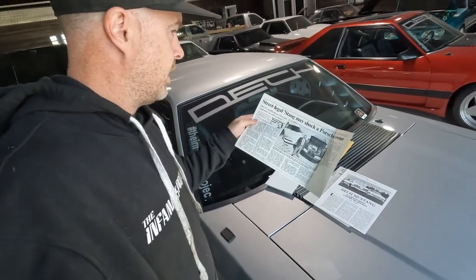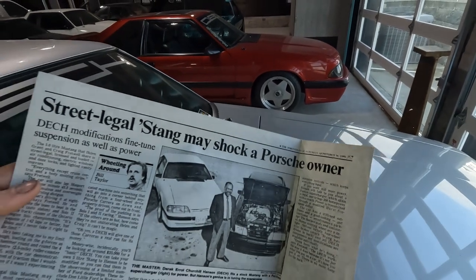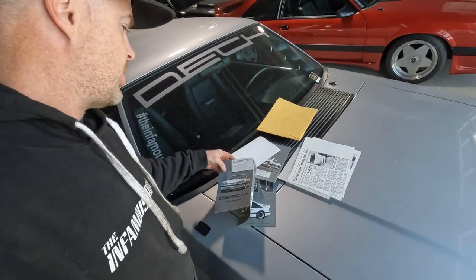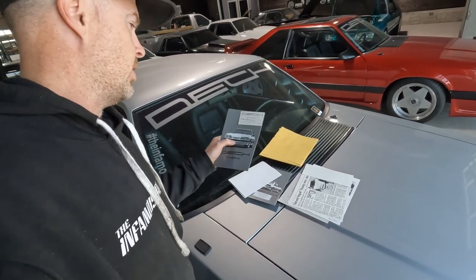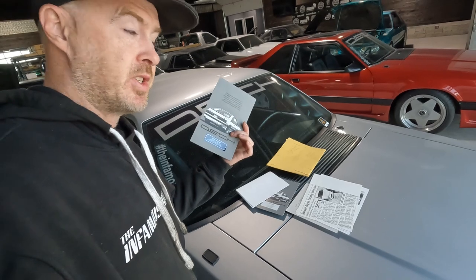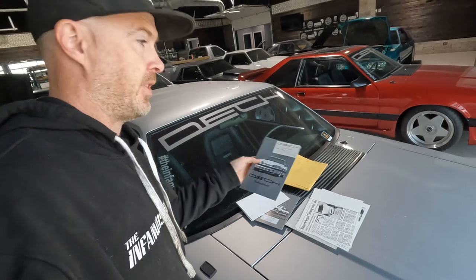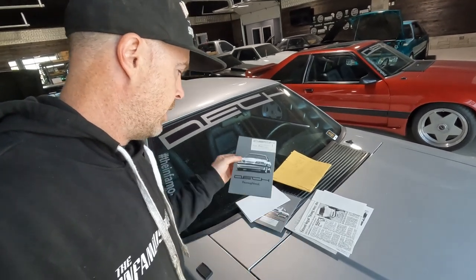Down here, we have another article. This was the Toronto Star back in September of 1989: "Street legal Stang may shock a Porsche owner." Now, I've shown some pictures of these on the Instagram page for DECH. A gentleman who had a couple sent me some of these a couple years ago, and it was very kind of him. Now I'm fortunate enough to have a couple more on my hands, and I actually want to reprint some of these for anybody who's interested. Now that I have enough high quality ones, I think I can get these reproduced, not that you can buy a brand new DECH Fox body again, but just to have, because it's cool Fox body history right here.